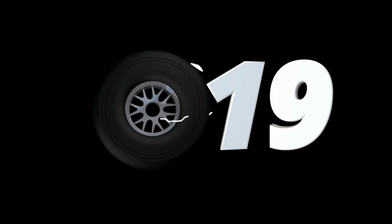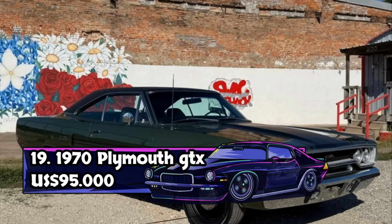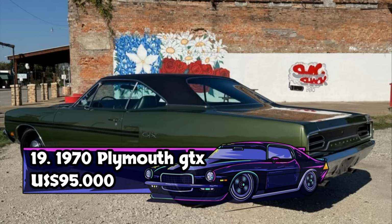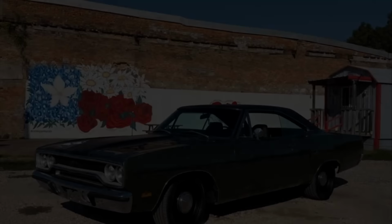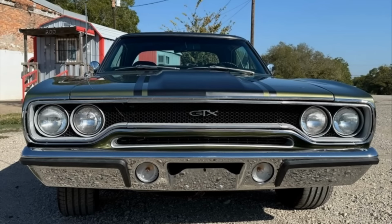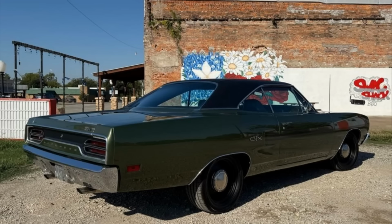Number 19. This 1970 Plymouth GTX, offered at $95,000, is a fully restored and meticulously upgraded example of Mopar muscle, blending authentic heritage with modern touches. Located in Allen, Texas, this real RS-23U Code GTX is powered by a rebuilt 440 cubic inch V8 that's been fitted with a 6-pack setup for added performance, paired to a 727 TorqueFlite automatic transmission with console shift.